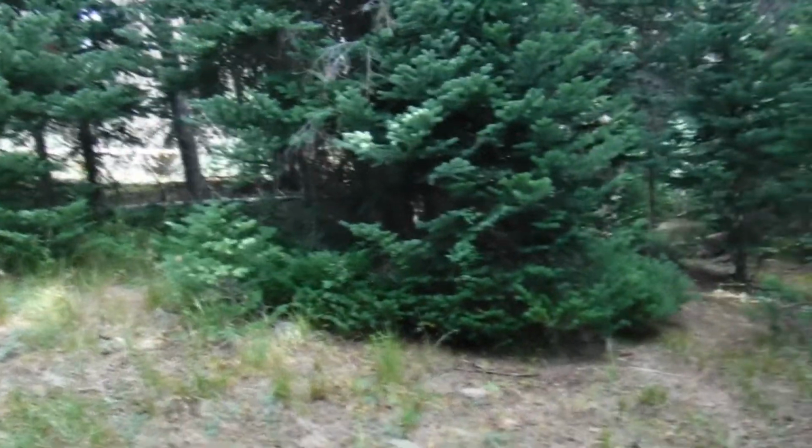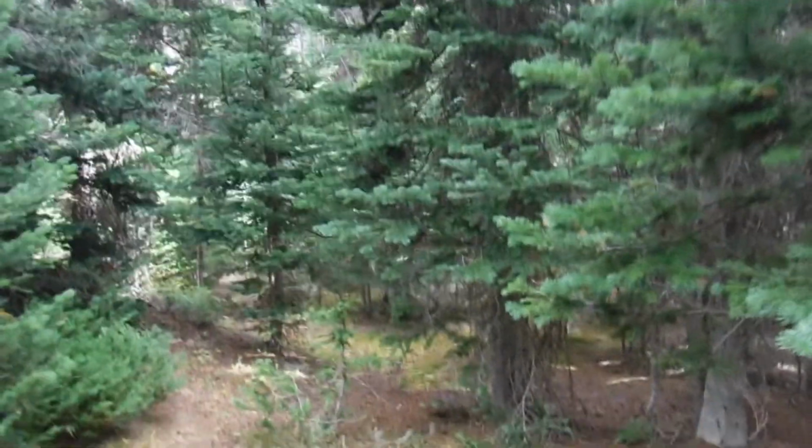Okay, well, I know up here there's a rock face that I want to get to. Hopefully I can find it. It's just I can't see where I'm really going. I just know it's out there somewhere. But I'll continue on through this stuff and see what I find.